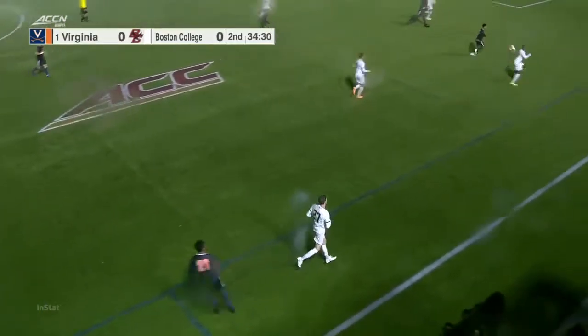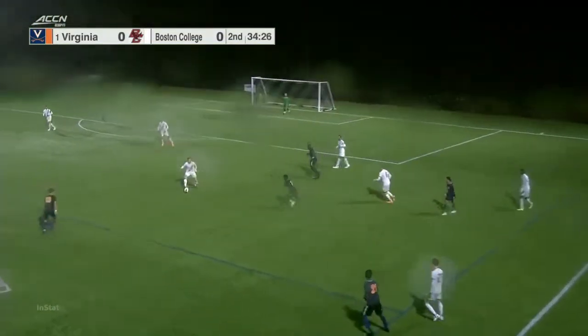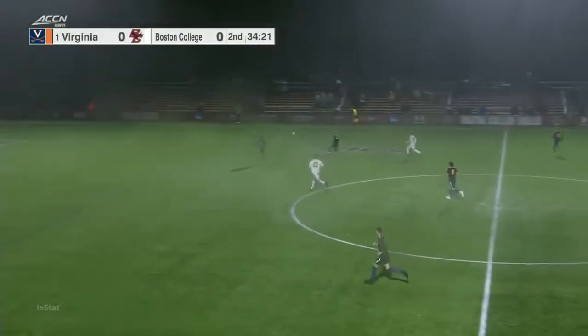Second card against BC. Really is impressive, though, to see how Virginia can just pull the string and control the possession of this game. They've had so much of the ball.